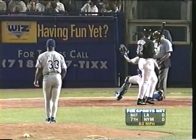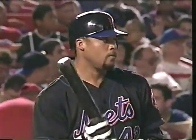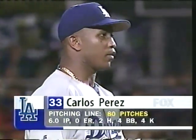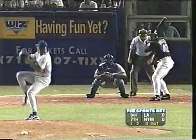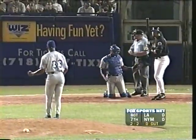Husky checked his swing. Butch has only had 1 extra base hit in 19 trips against Carlos Perez. He's 4 for 19 in his career against him. It's fairly economical into the 7th inning. He's thrown the ball very well, and so has Reed, and they're both throwing strikes and getting ahead of the hitters. Breaking ball evens the count 2-2.